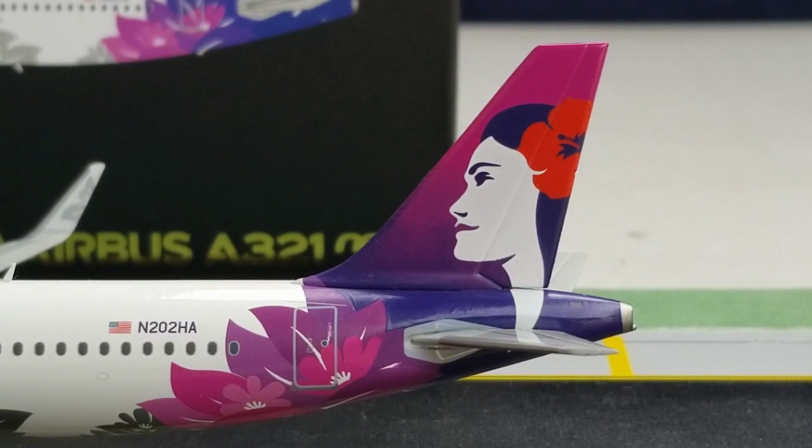Now let's take a look at the most important part of the aircraft here, the Hawaiian Airlines logo that's displayed here on the tail fin of this aircraft. This updated and revised logo is actually called a Pualani, which is Hawaiian for flower in the sky, and has been the corporate symbol for Hawaiian Airlines since October 1973, when Hawaiian Airlines officially became an all-jet airline.